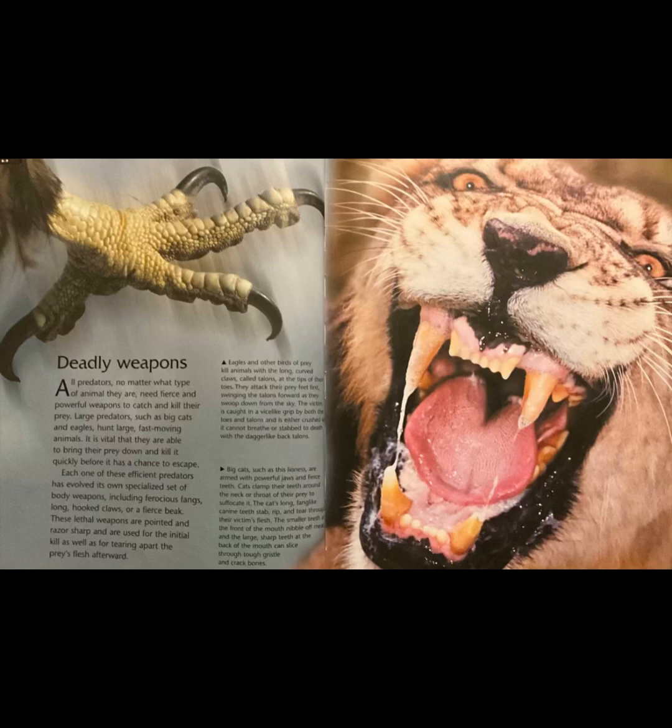Big cats, such as this lioness, are armed with powerful jaws and fierce teeth. Cats clamp their teeth around the neck or throat of their prey to suffocate it. The cat's long, fang-like canine teeth stab, rip, and tear through the victim's flesh. The smaller teeth at the front of the mouth nibble off meat. Sharp teeth at the back of the mouth can slice through tough gristle and crack bones.